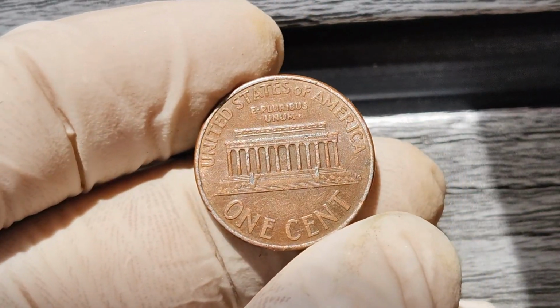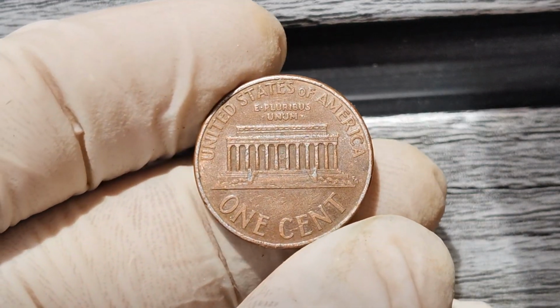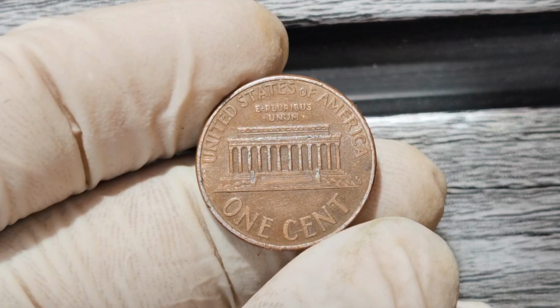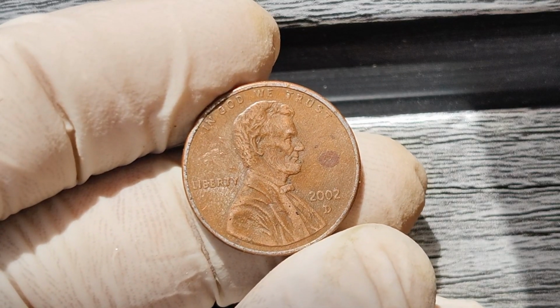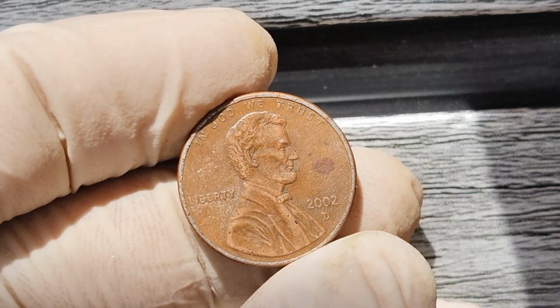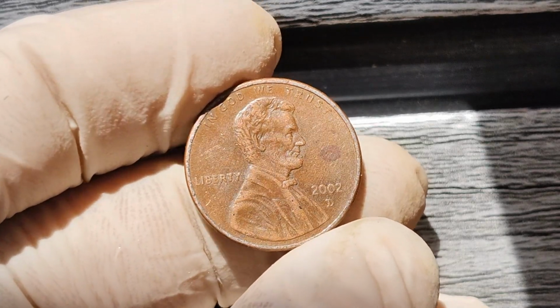If you happen to have a 2002 D penny that looks like it just came out of the mint, shiny, no scratches, no damage, then you may have struck gold. The highest graded, uncirculated pennies fetch the highest prices at auctions. The more people want it and the fewer available, the higher the price. Coin collectors are willing to pay a fortune for rare pieces, and this penny is one of those needle in a haystack finds.